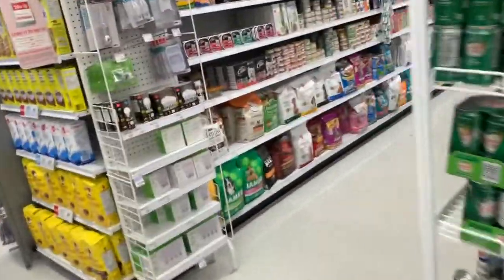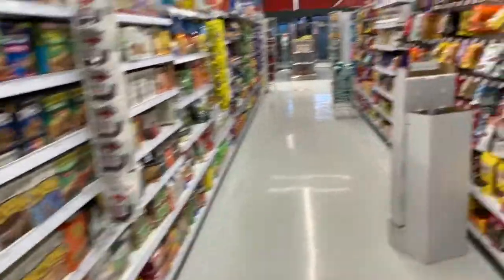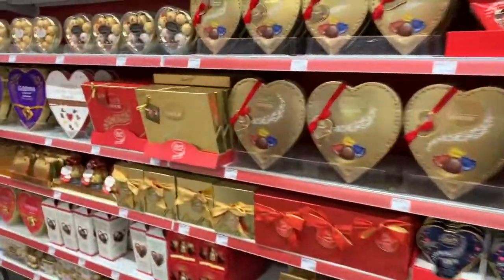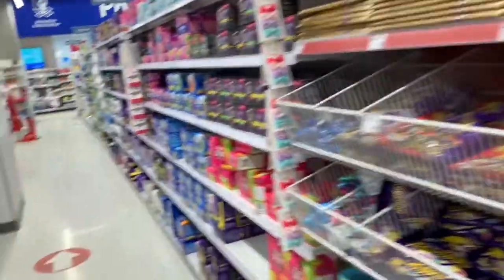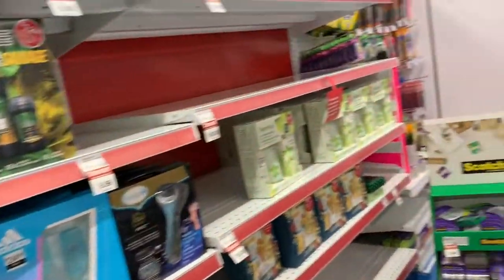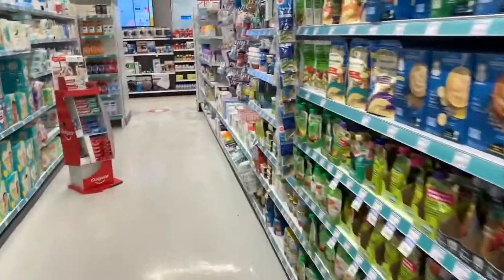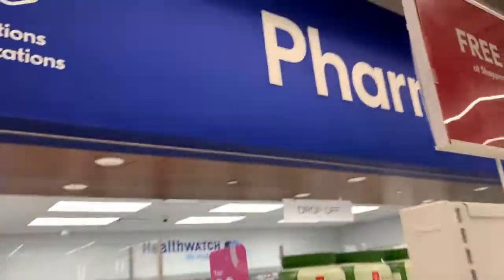Going to the next aisle. Here you have drinks, pet food, cleaning supplies, cookies, biscuits and chocolates. इसके बिना तो गुजारा ही नहीं है ना. And chips. Lot of snacking items here and there. Moving to the next aisle. Wow, this is the Valentine's special. A lot of gifts and cards, chocolates mostly. You can see a lot of stuff out here. Pantry stuff, baby food, baby supplies, and there's a grocery pharmacy also obviously here.